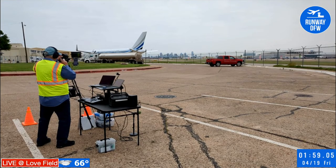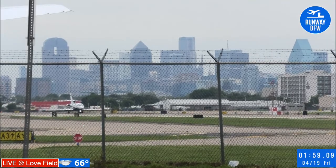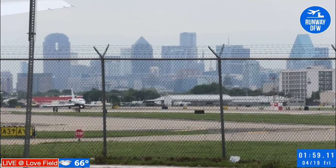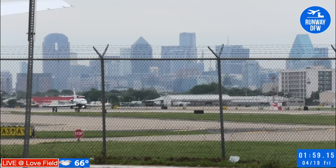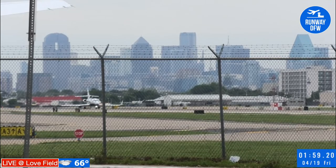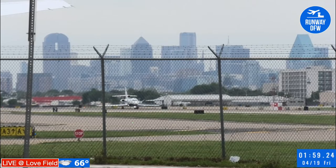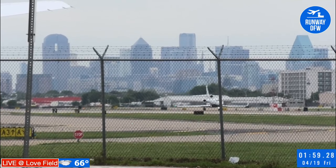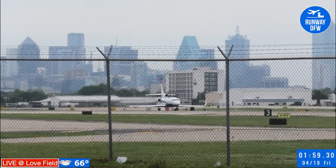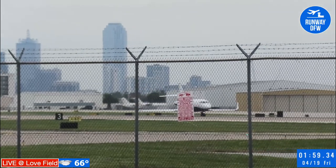Looks like the Dassault is ready to fire up its three engines and head out. I do not see it on the old radar, so I can't tell you where it's going. So here for all of you three engine fans.